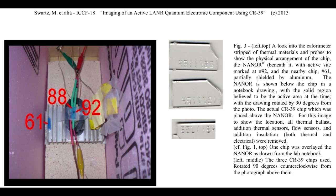So we took, here again from my lab notebook, here's where we put the nanor. We laid the CR39 over it. Here we see I've removed all the thermal material. One of the problems is when I wrap the thermal material around the nanor and the control, you can't see anything. So what we decided to do was take it out, lay everything in position, and so you're looking at the setup without the big thermal mass around it. You're just looking at where they would be if there was nothing else here, but this is normally filled up.